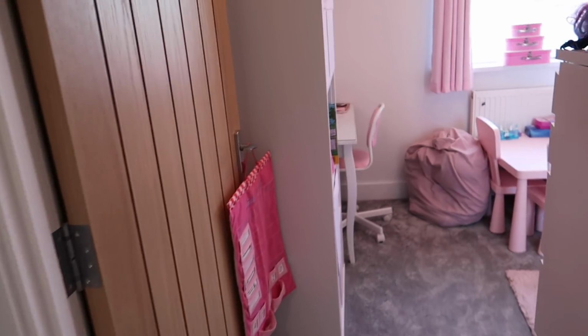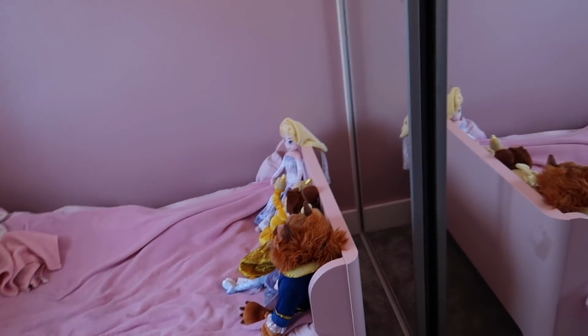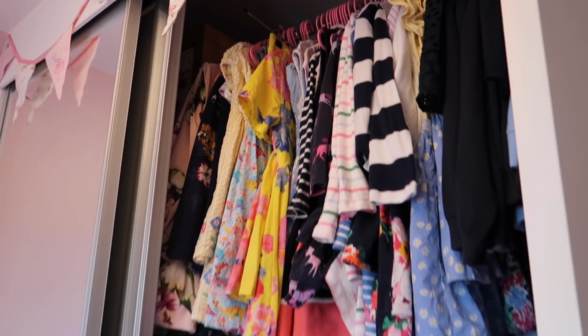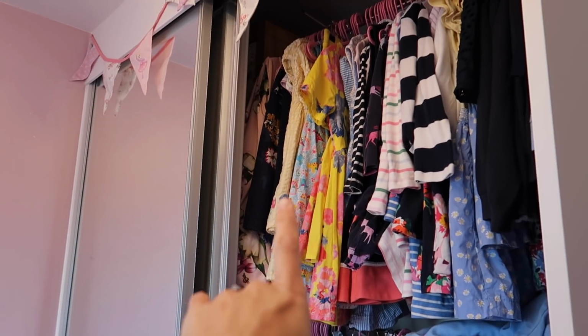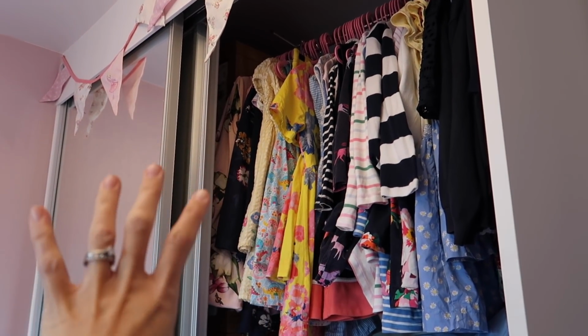Let's go into Bella's room now, shall we? Bella's room has got the built-in wardrobes. In fact, all of the rooms have got built-in wardrobes. So we've got her and Zara's matching clothes up there because when they're off school together, they wear matching clothes.